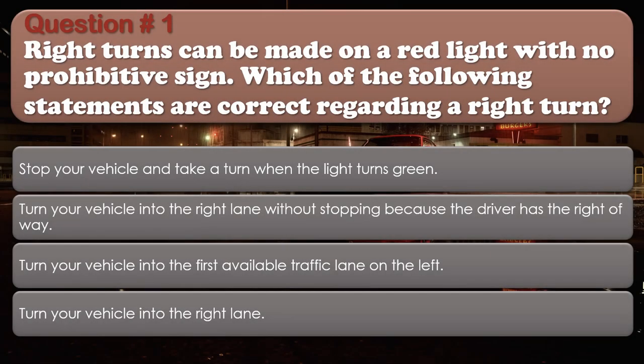Question number 1. Right turns can be made on a red light with no prohibitive sign. Which of the following statements are correct regarding a right turn? Stop your vehicle and take a turn when the light turns green. Turn your vehicle into the right lane without stopping because the driver has the right of way. Turn your vehicle into the first available traffic lane on the left. Turn your vehicle into the right lane.